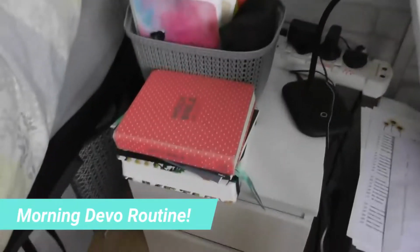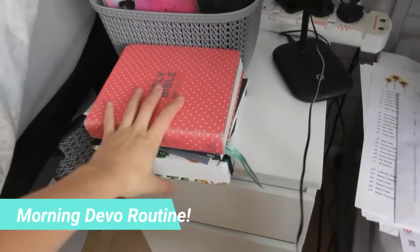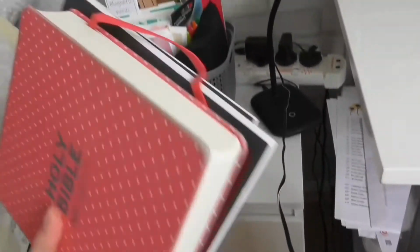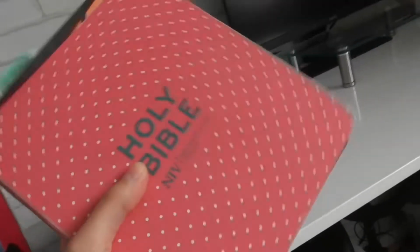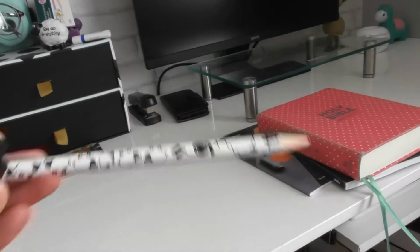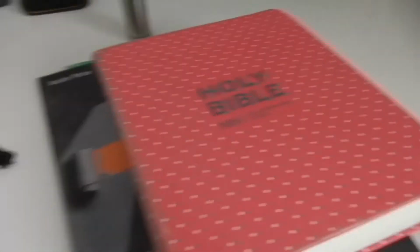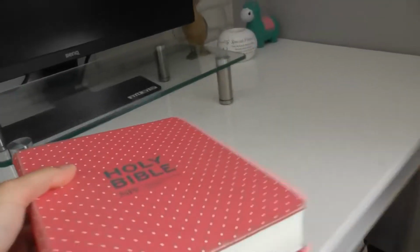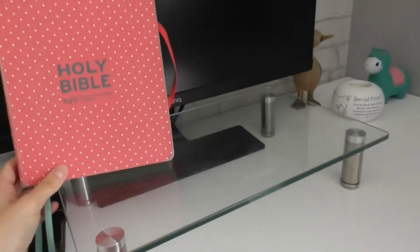So let's get into my morning routine. I normally start with all my Bibles over here, and I've been keeping the stuff I've been using for Revelations because my morning devotional has been all about Revelations for the last couple of weeks. So I grab all of my books and the infamous sheet pencil that I use in a ton of my videos.